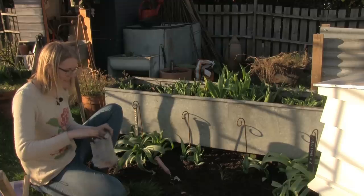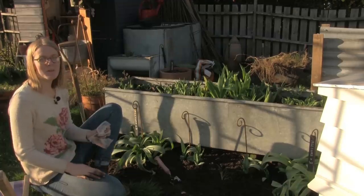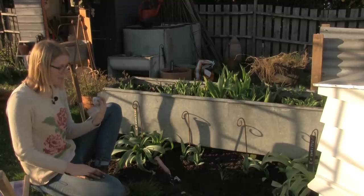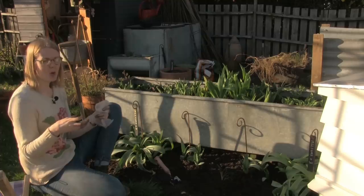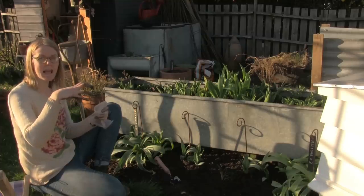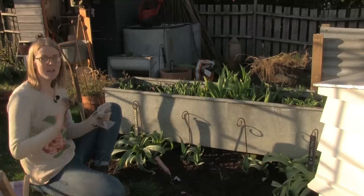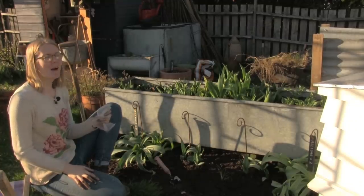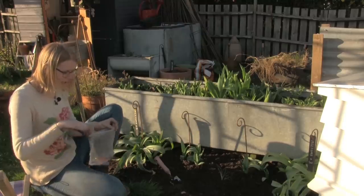Now, this is an unknown variety. The lovely Zoe from Delicately Edible, she sent me these poppy seeds because she bought a bouquet from a shop and they had a giant poppy seed head in them, and I absolutely love poppy seed heads. I think they're even more beautiful than the flowers. So she kindly sent me some of the seed, which is what's in this bag.